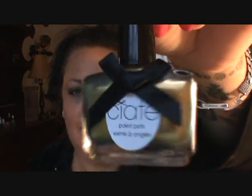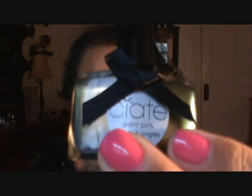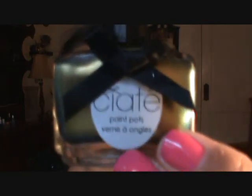Okay, so most important, what was in it was this. First of all, the color could be the color of mud and I don't care. This is the cutest bottle ever. The company is Ciate, and I think I pronounced that right. And the color is Oil Slick, which looks like oil. It's actually a great dupe for Chanel's Peridot. It's a dual chrome, so in certain lights it looks green, in certain lights it looks gold, and has a bluish tinge. It is absolutely gorgeous.